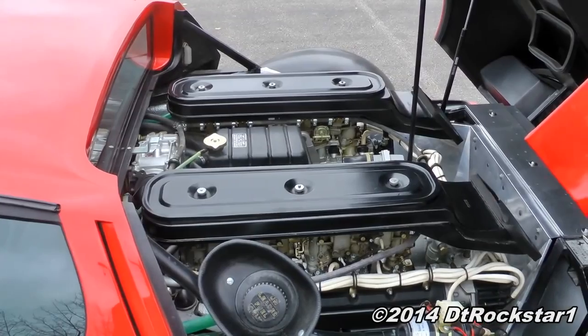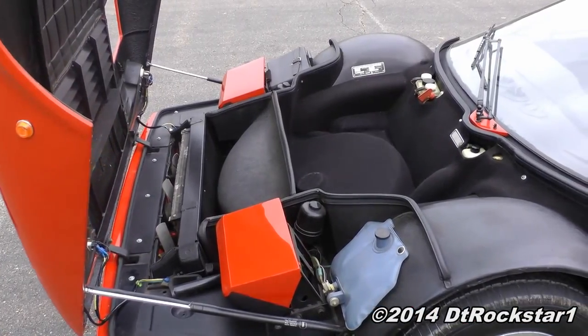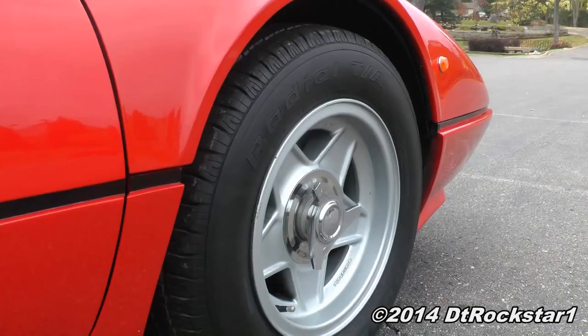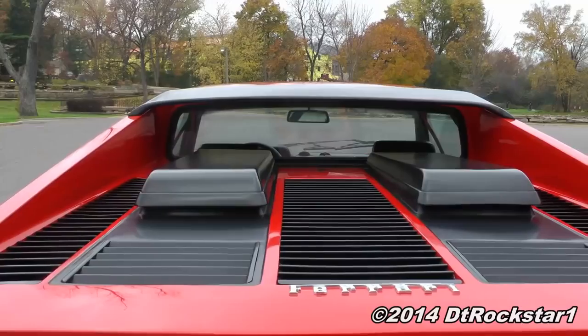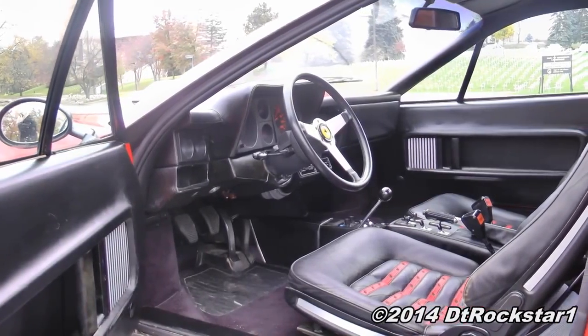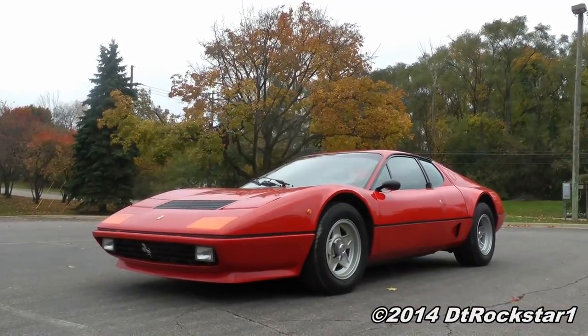Enzo Ferrari resisted the mid-engine layout for quite some time, stating that the carriage follows the horse. But Ferrari was losing in competition to the mid-engine cars, and the Boxer was the first Ferrari to have a mid-engined 12-cylinder layout. Ferrari did not sell the Boxer in North America, so this is a real treat to see.